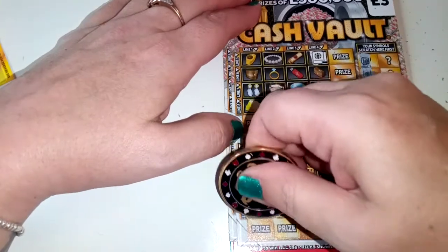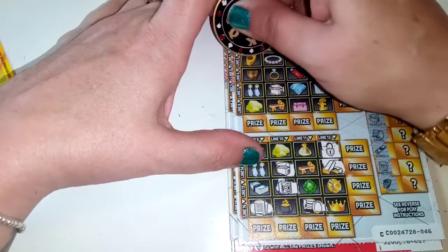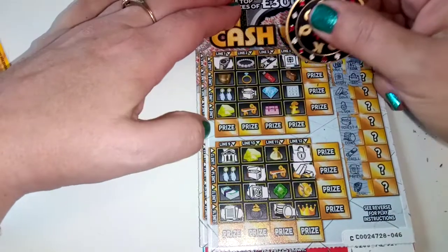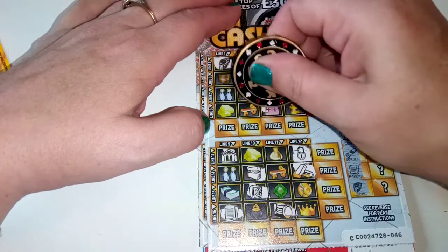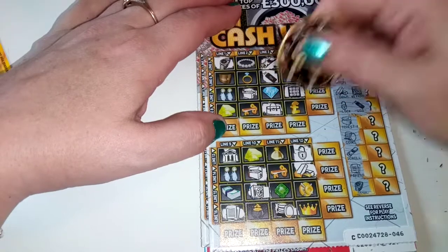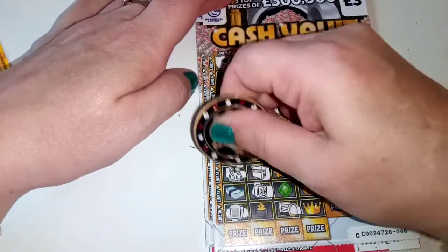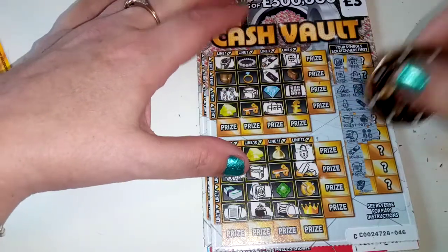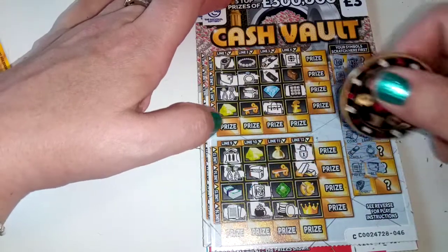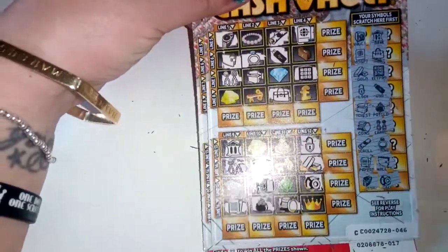Scroll and papers. Scroll. And watch. Looking for bank and bag. Double bank. And where are your bag? Keypad and USB. Pot of gold and earrings. Pot of gold. Ring and wallet. And vault. So no win in that one that I can see, but I will check again later on.